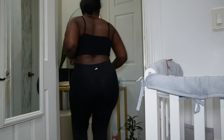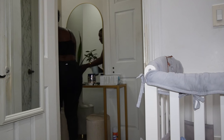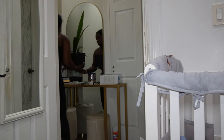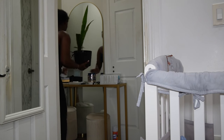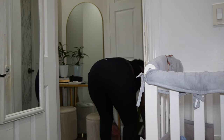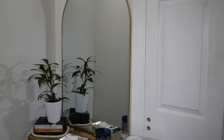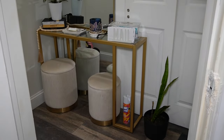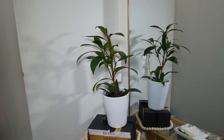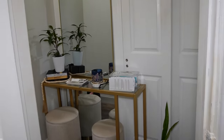Let me put the plant and show you guys what that would look like. I think that would look so very good there. This one would look nice on the floor too, but I can't leave it there because of Mia. So, oh, that looks cute. And this one is supposed to grow so much more. But this is what we're working with. Love it, love it, love it. Okay, bye.